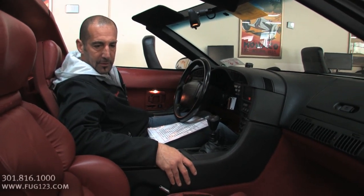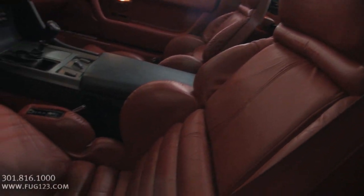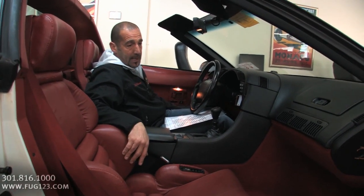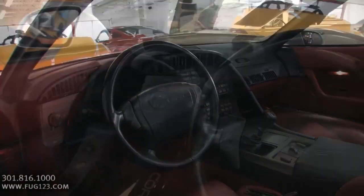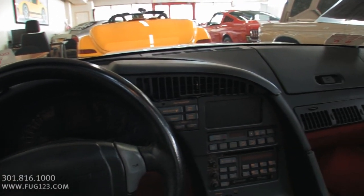Okay, I want you to see this because this really is, and the reason I wanted you to look at this is because it's so well taken care of. Everything is still supple. It has the upgraded seats in it that you can get. This is the sports seats, ZR1 style, right? But the carpet is in great shape. The dash isn't all burned up and shrunk. The stereo system's here. The climate control is here. The 6-speed in your hand is really very nice.